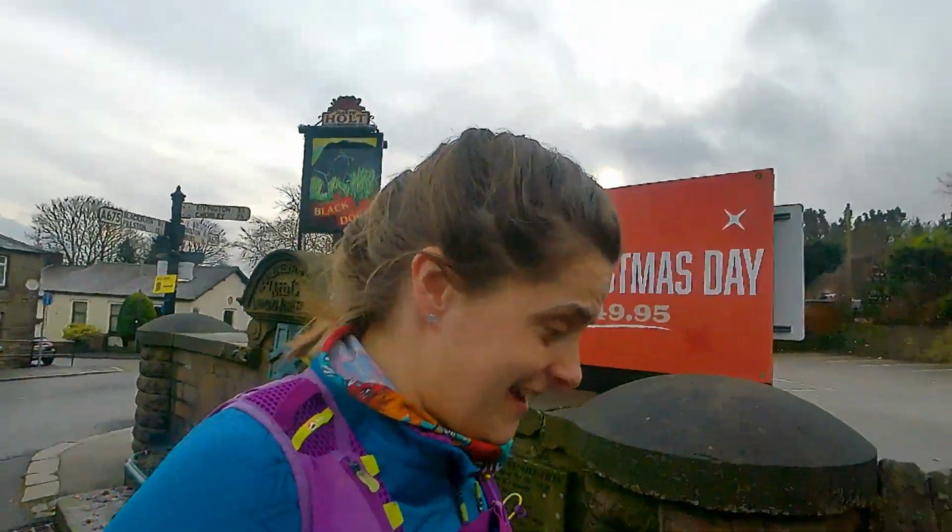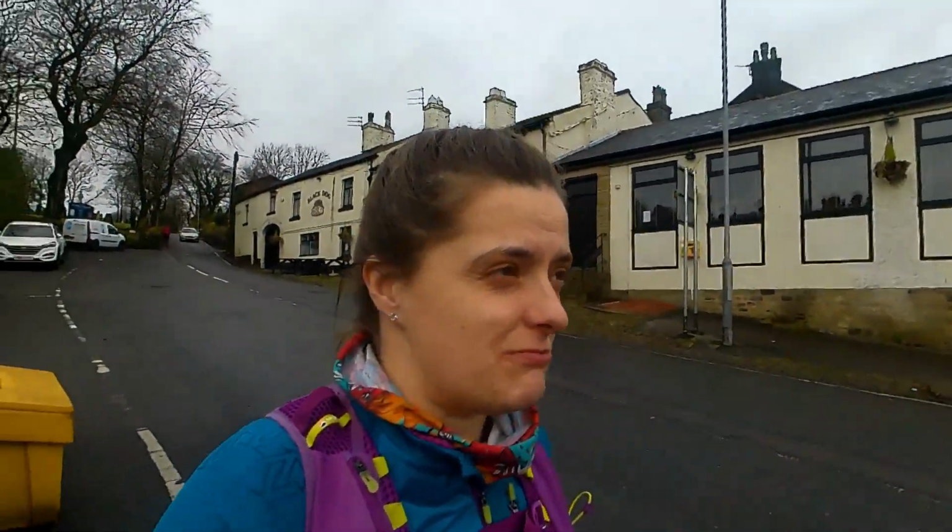Long run day today, and we're over in Belmont for a change. I'd have liked to have been at the lakes, but unfortunately, COVID, we're not allowed out of tier three. So we've come across to Belmont and we're heading up towards Darwen Tower and Tockholes Woods, I think. So it's somewhere new for me today. Let's see how we get on.